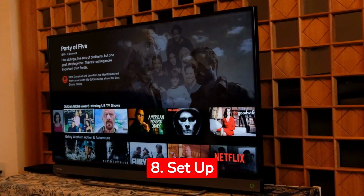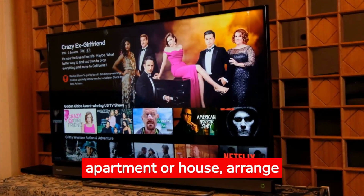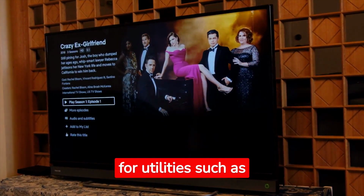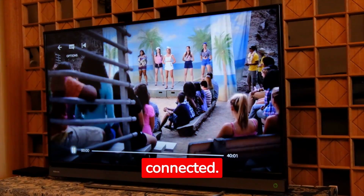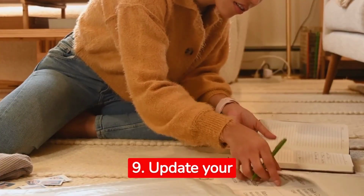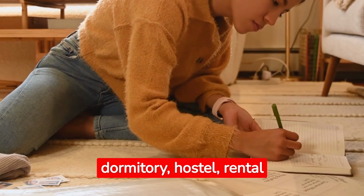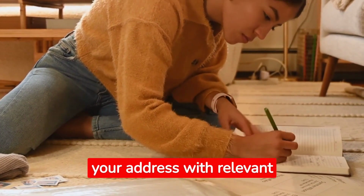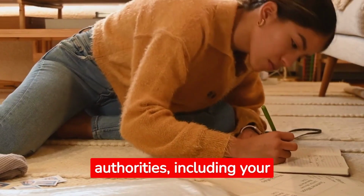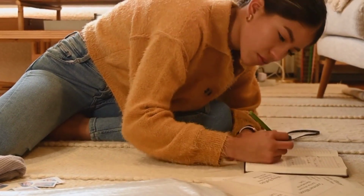8. Set up utilities and internet services. If you're renting an apartment or house, arrange for utilities such as electricity, water, and internet services to be connected. 9. Update your address with authorities. Whether you're staying in a dormitory, hostel, rental property, or with friends, ensure you update your address with relevant authorities, including your educational institution and any government agencies.